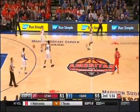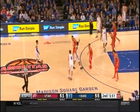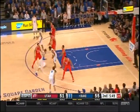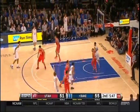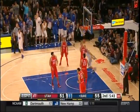Under 6 minutes to go. Kennard's really giving them positive minutes here today. But, you know, you mentioned that rebound in terms of the offensive rebound. That was a lot because of Neil Jefferson. Kennard got his own rebound and scored.